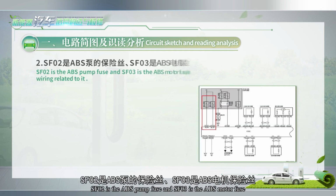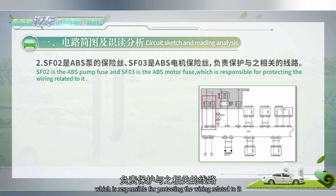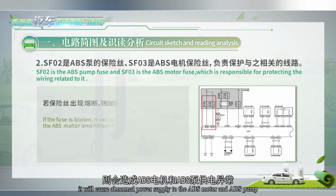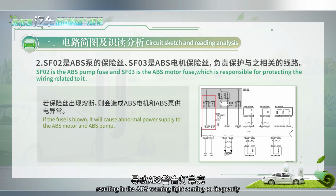SFO2 is the ABS pump fuse and SFO3 is the ABS motor fuse, which is responsible for protecting the wiring related to it. If the fuse is blown, it will cause abnormal power supply to the ABS motor and ABS pump, resulting in the ABS warning light coming on frequently.